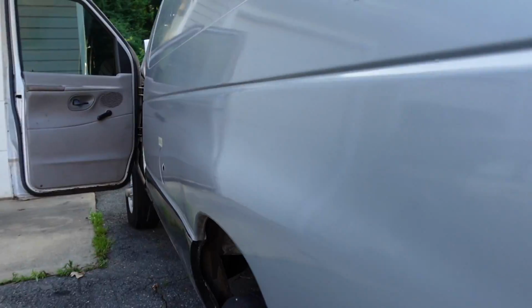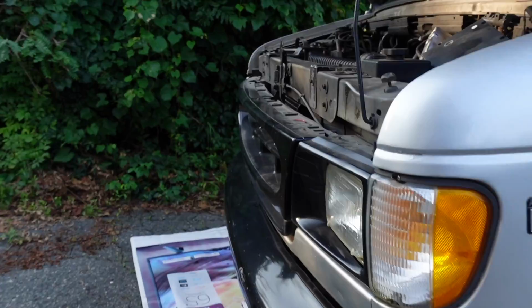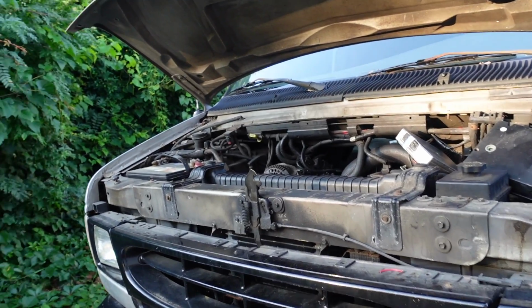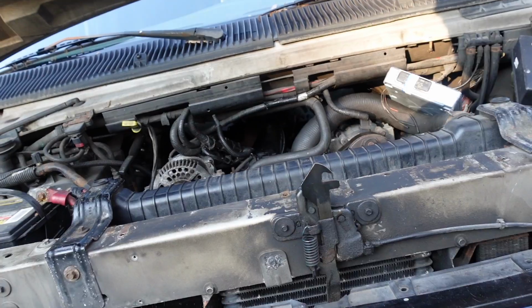I am in Joppa, Maryland. It's a little north of Baltimore. You will need to tow this thing out of here. It will run, it'll start, and it will drive, but I really wouldn't even recommend driving this thing onto a trailer because it just runs balls out the whole time. So if you want to drive this onto a trailer, you could potentially just run into the back of the truck or something. Really wouldn't recommend it.